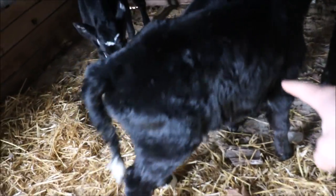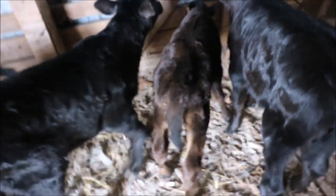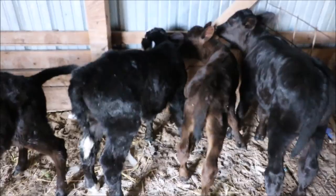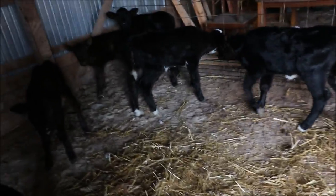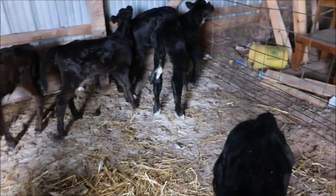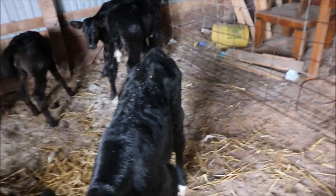Now this one here with the white on her, and the one over there in this back corner, tannish brown one, those two were just pulled off their mamas. So once again, they should have had their colostrum. They've been on the mothers for a full day and a half now, so they definitely should have drank, but he gave me some just in case. So I am going to be bottle feeding all of these tonight, and then I'll see if I can get them on the milk bar tomorrow sometime, either in the afternoon or maybe in the morning. We'll see.